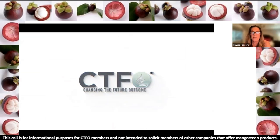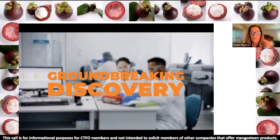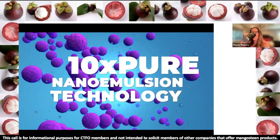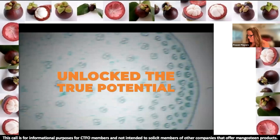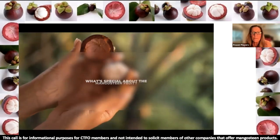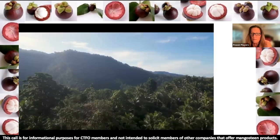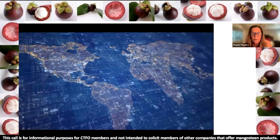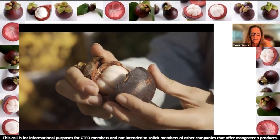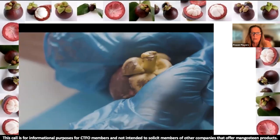Our commitment to develop truly effective and life-enhancing products led us to a groundbreaking discovery. Building on the renowned proprietary 10X Pure nanoemulsion technology, CTFO has unlocked the true potential of xanthone molecules found abundantly in the rind of the mangosteen fruit. What's special about the mangosteen fruit? The mangosteen, also known as the queen of fruit, originated in Southeast Asia and is hailed around the world by millions of people for its superior health-promoting properties. The folklore goes back thousands of years, and the health benefits have been documented for hundreds of years.